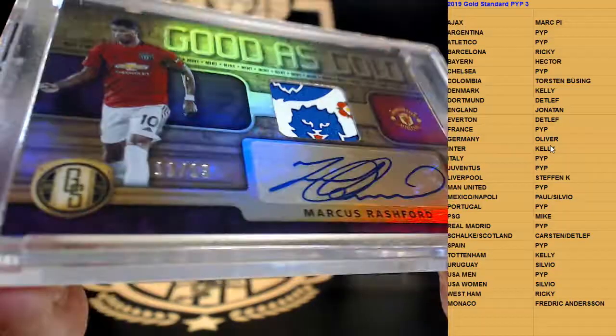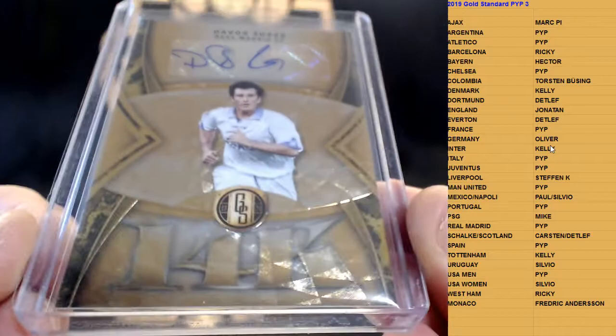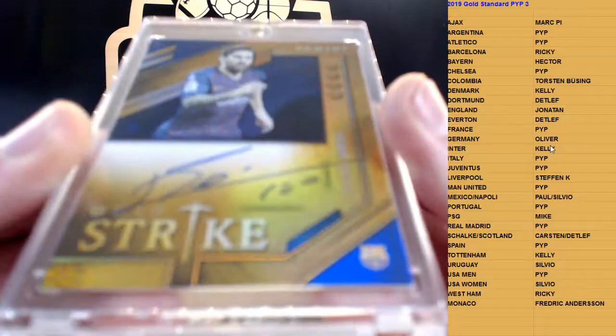Very nice. Going out to Davor. And talking about Davor, we got Davor Šuker autograph for Real Madrid going out to Inter Stefan. This is numbered 4 of 5. Very nice hit. Congrats. And the case hit auto was Mr. Lionel Messi on card autograph for Barcelona. Not numbered. These are all not numbered.